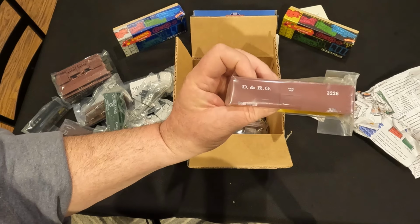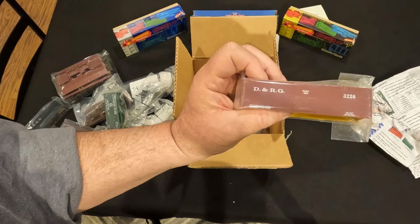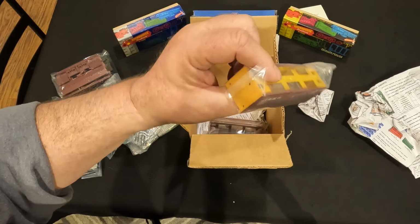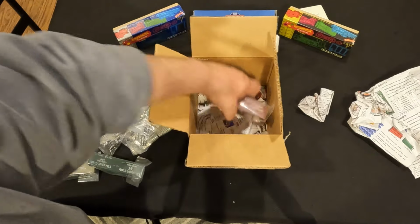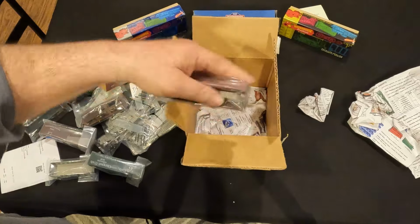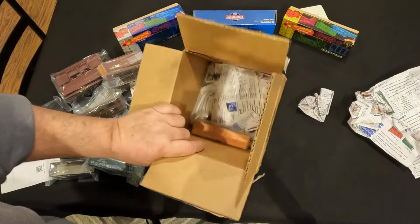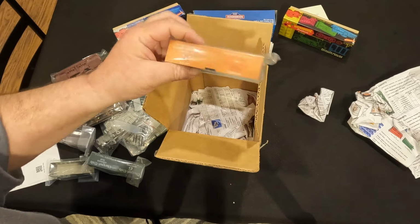For you folks that may not know this, the Denver and Rio Grande, before it was the Denver and Rio Grande Western. So that looks fairly accurate. Gives you a little better look there. And there's our last one. Winner, winner, chicken dinner.